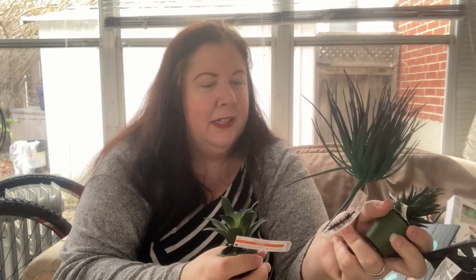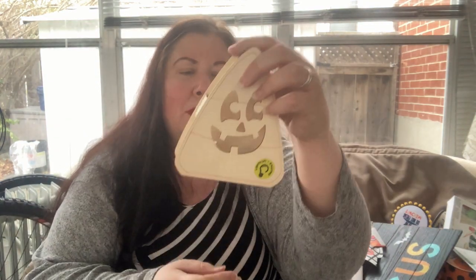And then we have a pick. We have another couple picks, another succulent, and the picks are $5.99 Canadian. And then we have a decorate candy corn with a jack-o'-lantern face and it lights up. Yeah. And then we've got this. The price on this one was $5.99 US, $8.99 Canadian.